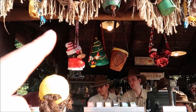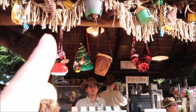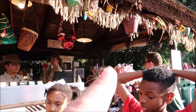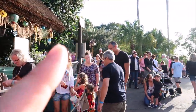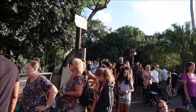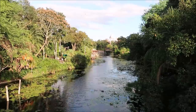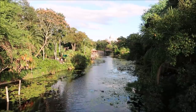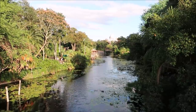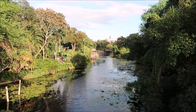In Africa, they're also selling the limited edition popcorn buckets. You see it hanging there, and they have plenty of stock, but there is a gigantic line stretching all the way over the bridge here. A lot of people like those popcorn buckets. Not a lot to do with Christmas, but take a look at that. Beautiful. This is why I love Animal Kingdom.